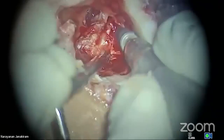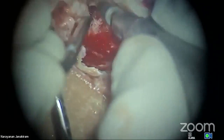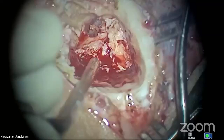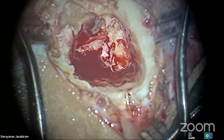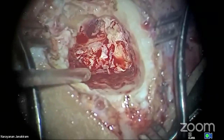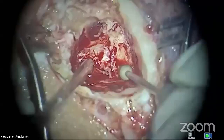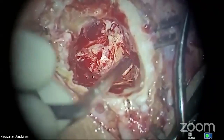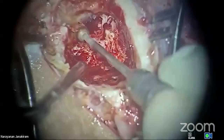Now, give me good irrigation. See that. Give me now the diamond bar. Whenever I have a little bleeding, I'll just take a diamond bar without irrigation and just swipe it. That's all. Don't irrigate. This is only for hemostasis. And never use a diamond bar over cholesteatoma. The reason is, you will drive that cholesteatoma inside, producing a temporal bone cholesteatoma. You understand? Always use a cutting bar.